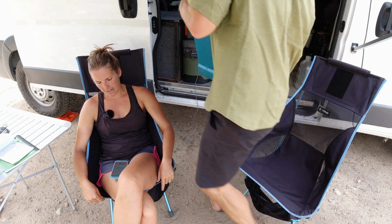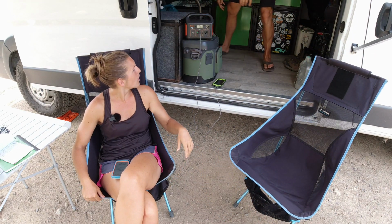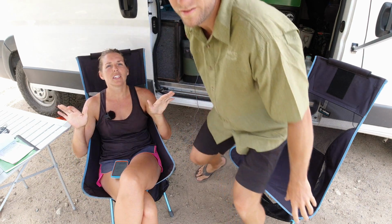Yep. And then lastly, Dustpan and Brush Set. So I'm sweeping the van constantly, and we have hardly any cleaning to do at all, but when we do, it's mostly sweeping, so that definitely makes the list for me. And you know what one of those looks like.